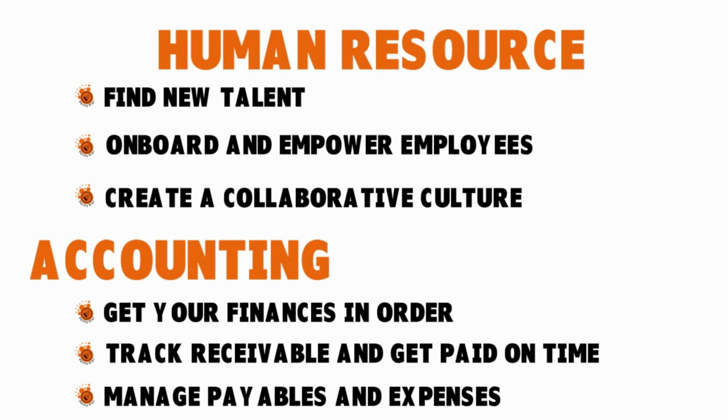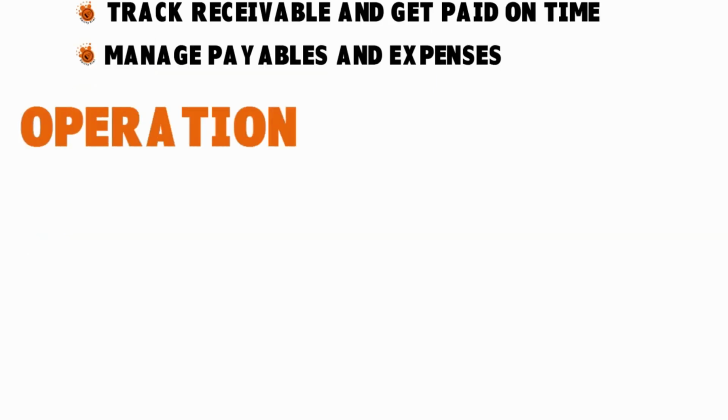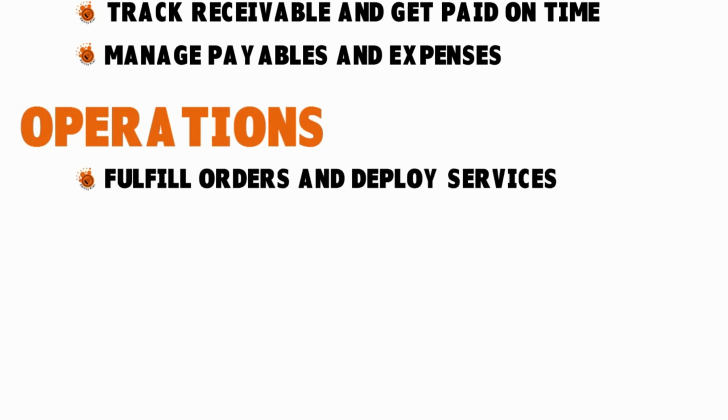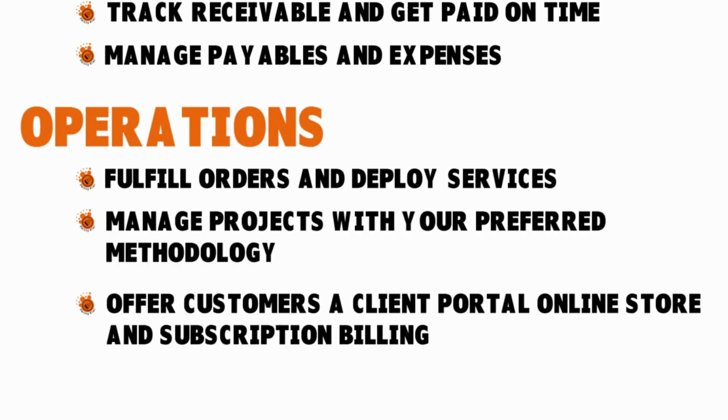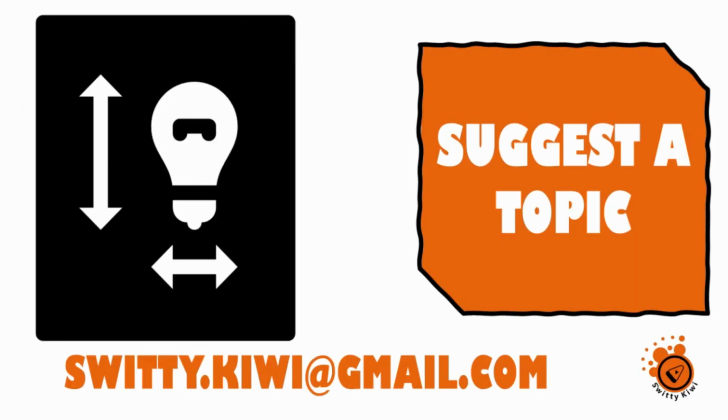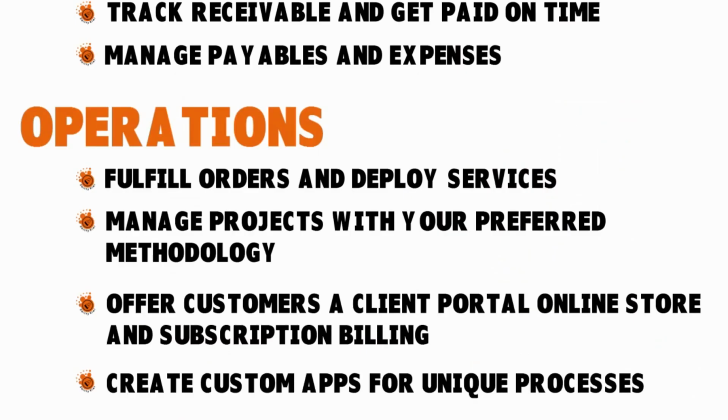Now, for the last function, which is operations, cloud ERP software allows you to fulfill orders and deploy services, manage projects with your preferred methodology, and offer customers a client portal, online store, and subscription billing. And most importantly, it also helps you create custom apps for unique processes. So that's really what we talked about: sales, marketing, support, HR, accounting, and operations.